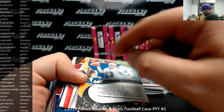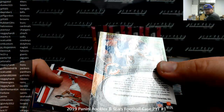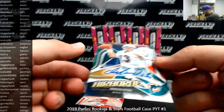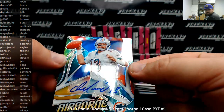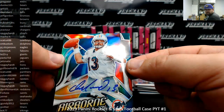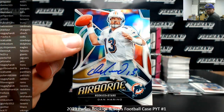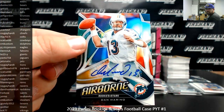Dan Marino, number 3 out of 3. I see a little bit of a production line right there. You can see it right there. I'm guessing this is going to be autographed. Sure is. Wow, it looks creased if you put the card to the light properly. You can see it right there. Signature is pretty clean on a sticker. You almost can't tell it's a sticker auto. Miami Dolphins going to CM Custom.